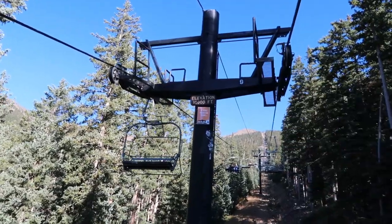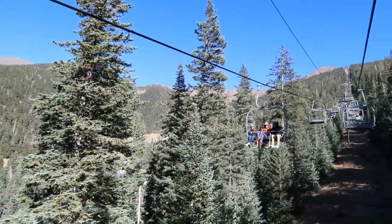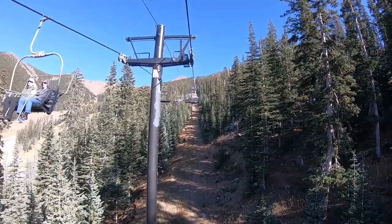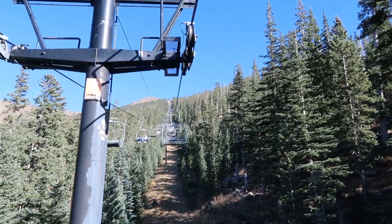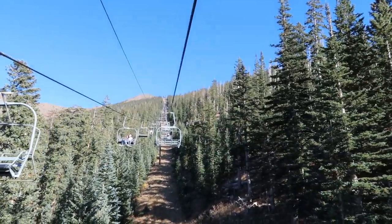And right here, you can see we are at an elevation of 10,000 feet. Now you can see too, I think we're maybe too high up for aspens because I don't see any aspens anymore. We'll catch them on the way down, but these are all pine trees up here. Now I was wondering, where is our destination? I don't know if they take you all the way up. Now I'm thinking we are going all the way up to the top of this peak.